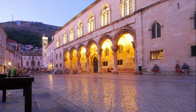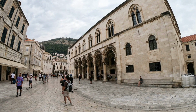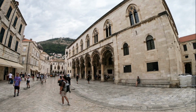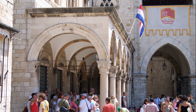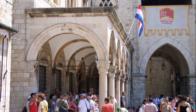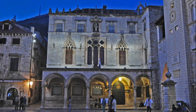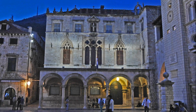5. Sponza Palace and Rector's Palace. These two architectural masterpieces represent the civic and administrative heart of historical Dubrovnik. The Sponza Palace, constructed in the early 16th century, once served as a customs house and today houses the city archives. It showcases a harmonious blend of Gothic and Renaissance styles, with a beautiful inner courtyard.